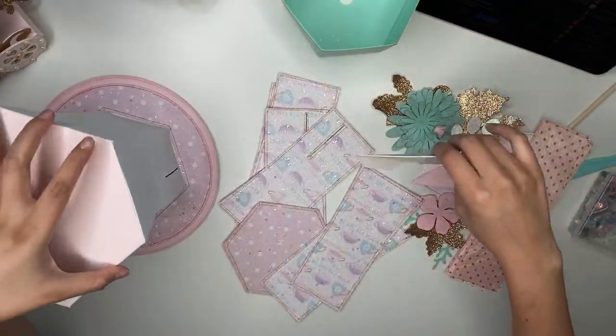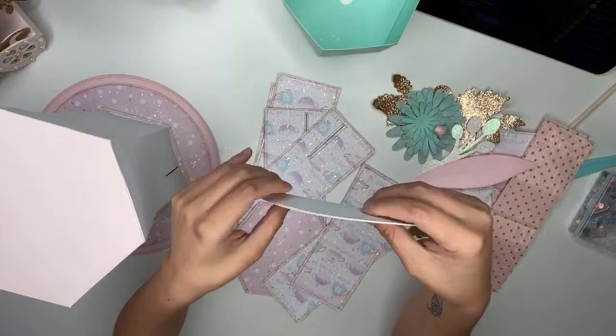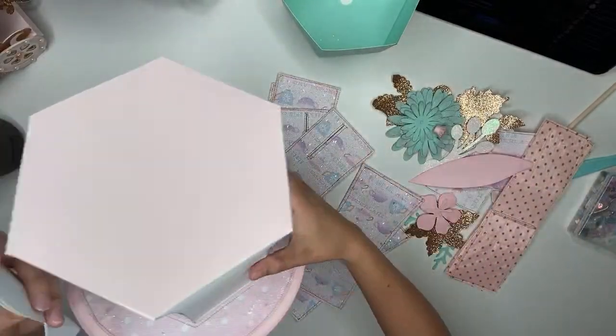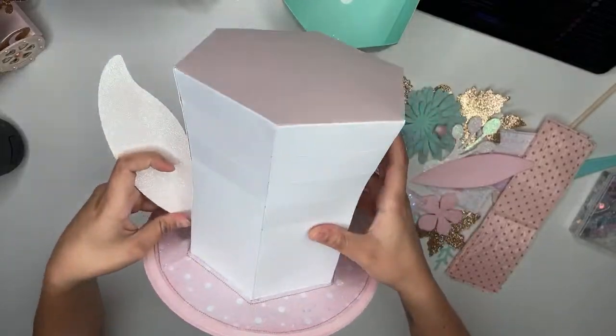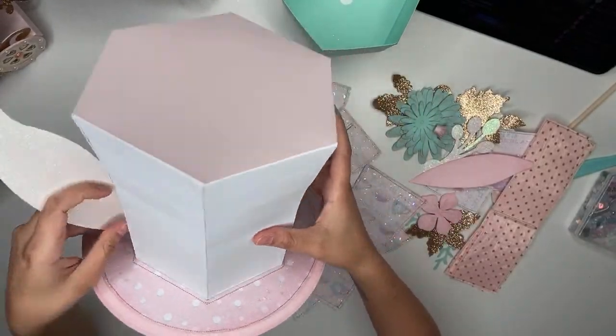So the bunny ears have this little fold right here. That's going to go inside those little slits right there. So you basically are going to glue them, and that's going to be held in there.